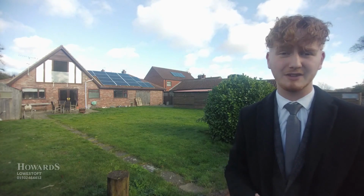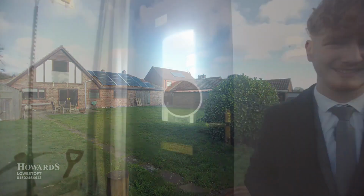Set on a very, very generous plot with off-road parking and a garage, so it would make the perfect home for a family. I'm really excited for this one. Let's go take a look inside, shall we?